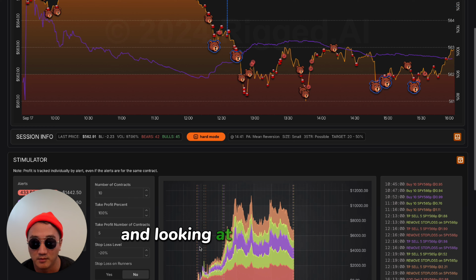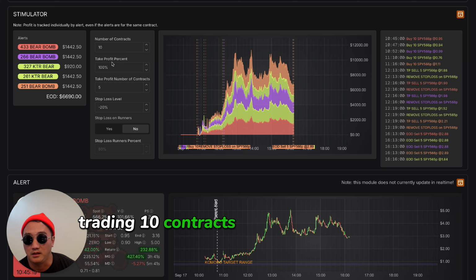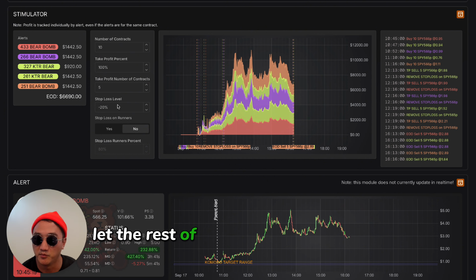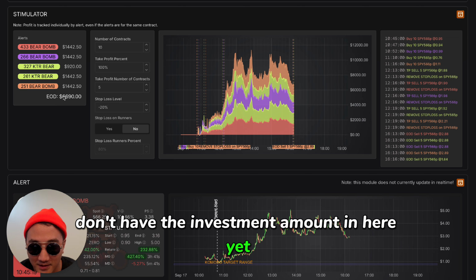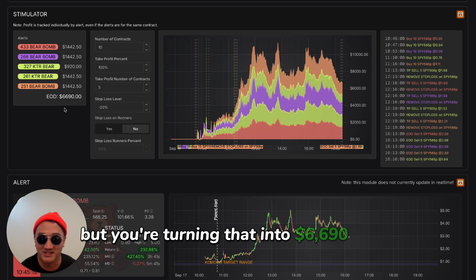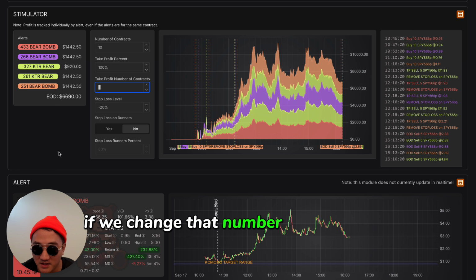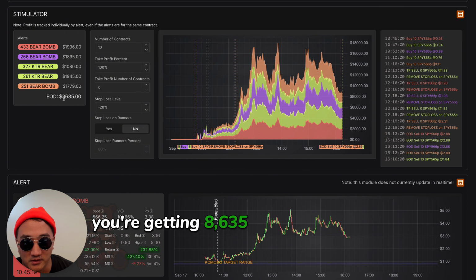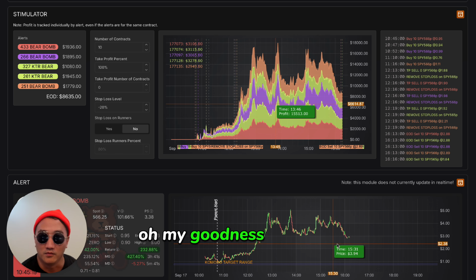And looking at them right now, I'll just scroll down here. Trading 10 contracts, you take profit at 100% for 5, let the rest of them run. You're turning, don't have the investment amount in here yet, but you're turning that into $6,690 profit. If we change that number, take profit to 0, you're getting $8,635 at the end of the session, and that's not even selling at the high, because oh my goodness, we nuked.